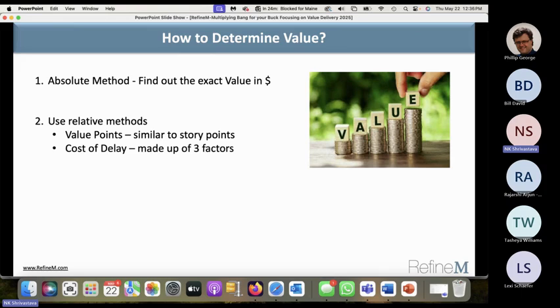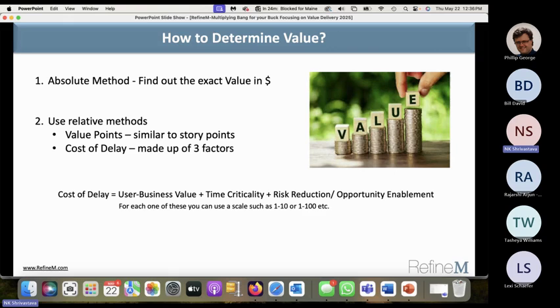So if we can have for size, the relative sizing, why we cannot have for the value? We can call it value point. I call it value point. Similar to story points. So you can apply something that SAFE uses, cost of delay. SAFE is another framework you may be aware of. So here they use relative sizing. They use these 4 factors: user business value, time criticality, risk reduction divided by opportunity enablement. And each one of these, they use a scale of 1 to 10 or 1 to 100. Relative sizing. So they can use a scale of 1 to 10 or 1 to 100 to come up with the cost of delay.